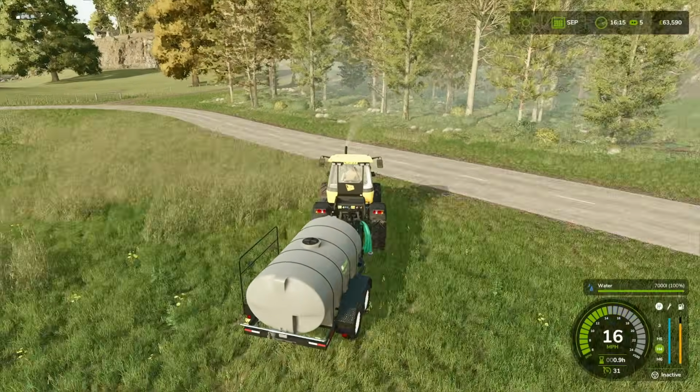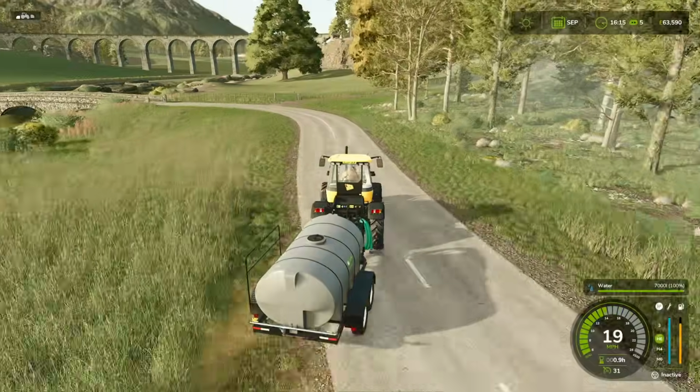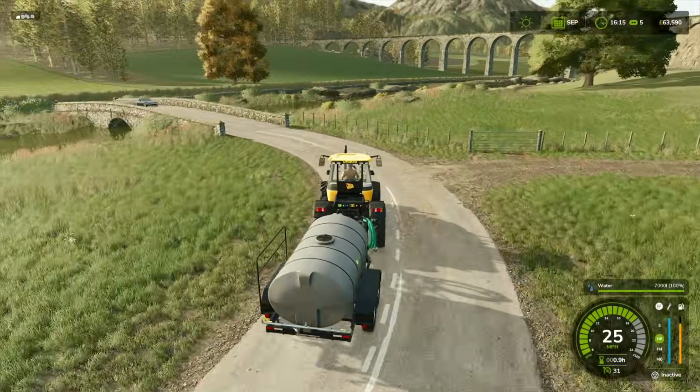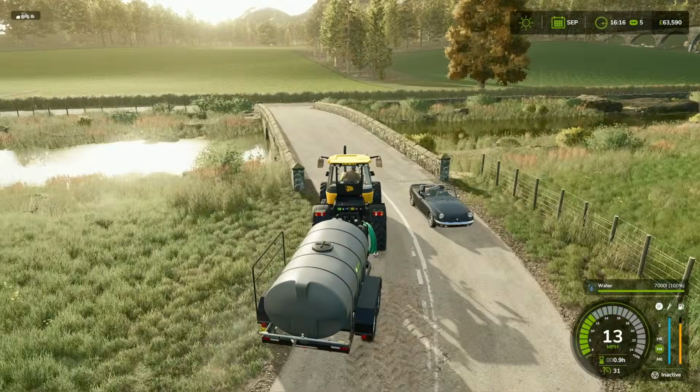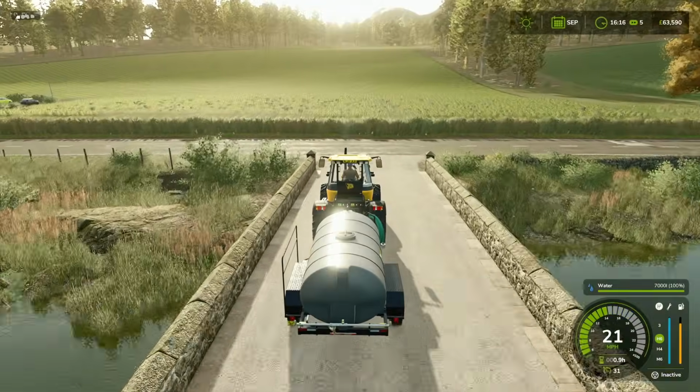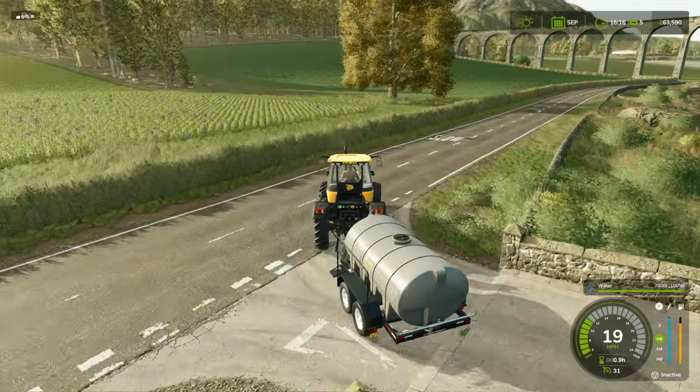Right, so that's a spot for getting some water. Anyway, I think we're going to need to put a tap in at the farm. You know, I'm bringing a trailer down here every 5 minutes to put water in my cows. So that's something we can do later on. But now we've got our full tank of water. Let's get it up to the cows.